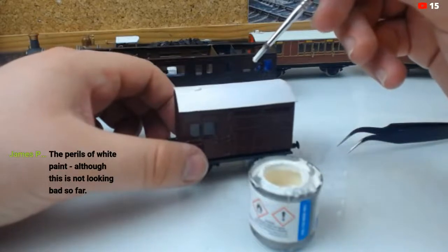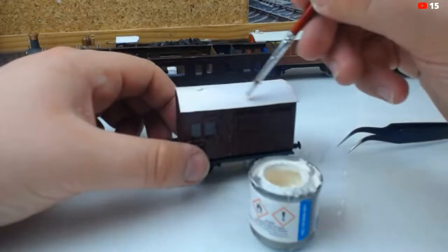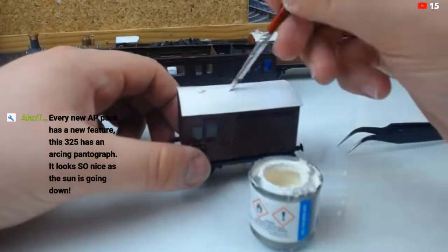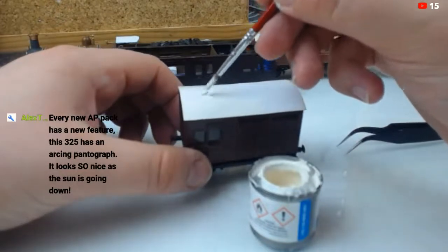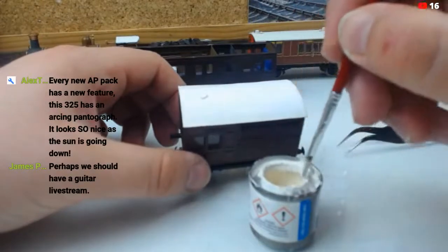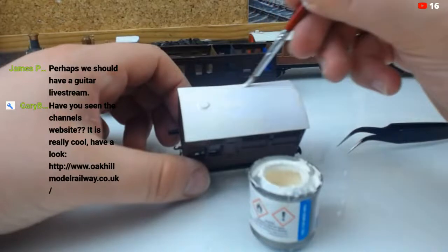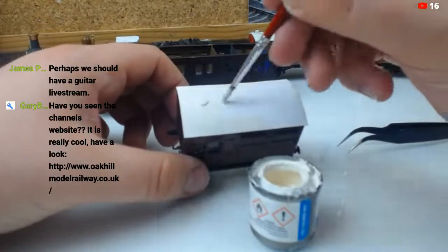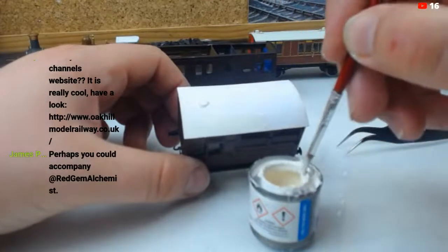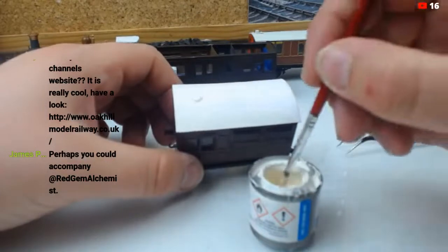Perils of white paint, although it's not looking bad so far. Thank you, James. Yes, so this hadn't closed properly before the last time we used it. I do remember. I had to white spirit it with my dirty white spirit, making a dirty white, which is more what we want than a clean, pure white. It's not really dirty enough. It's sort of single cream colour at the moment.